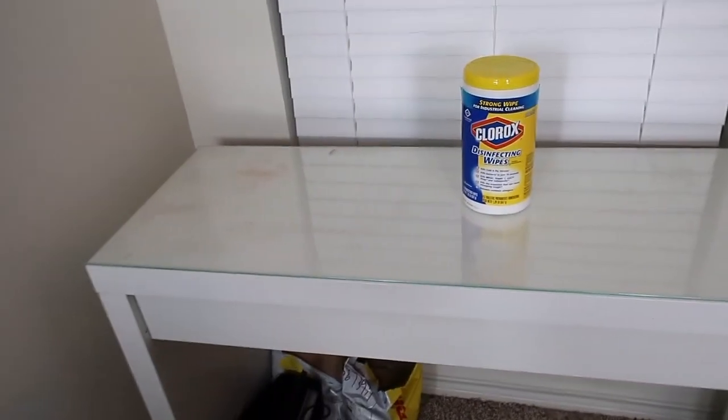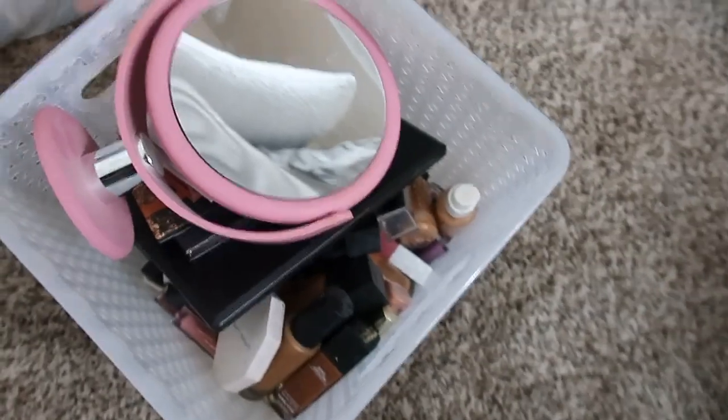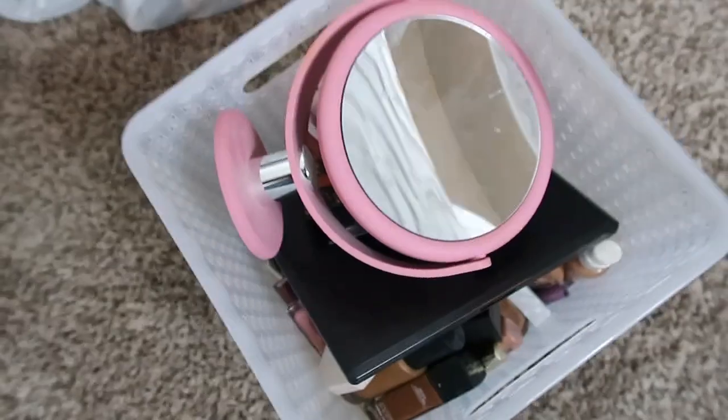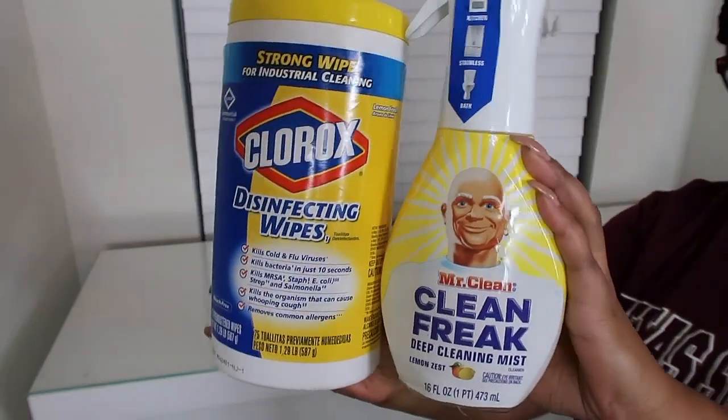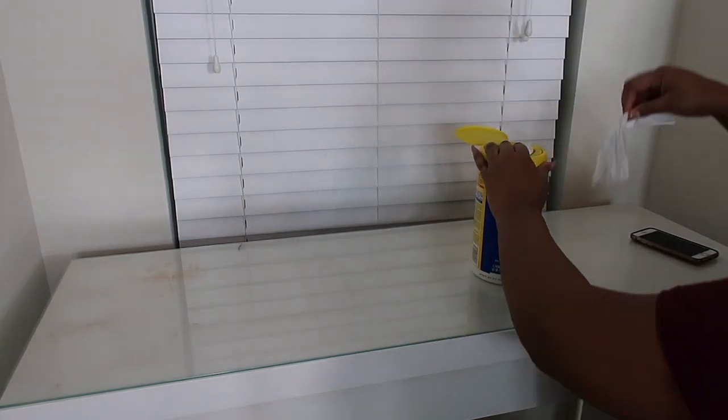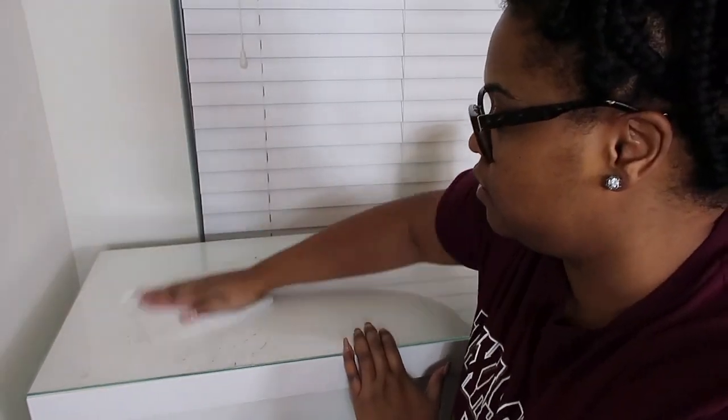So since everything's cleared off the top, I dumped all the makeup that I'm keeping into this little clear container down here so I could keep it out of the way. And I'm gonna wipe down the tabletop and clean the glass using my Clorox wipes and my Mr. Clean.